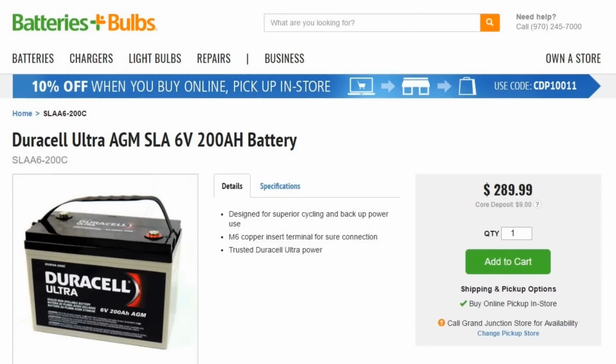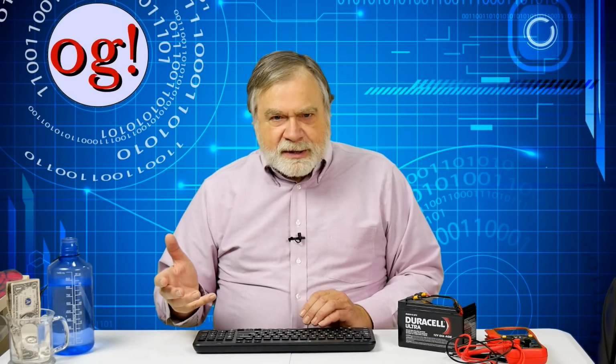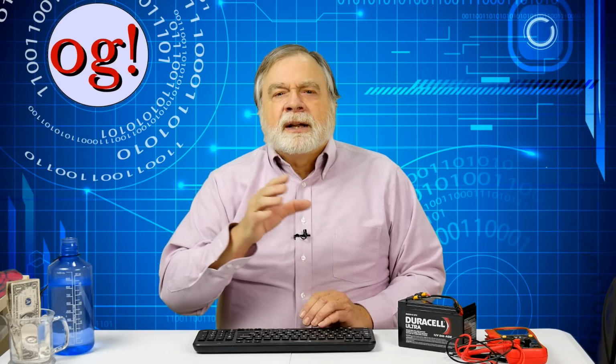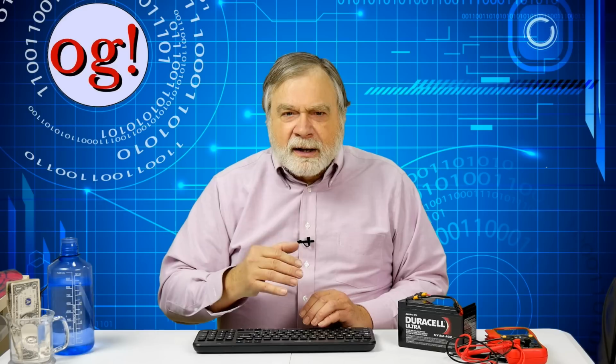The real deep cycle batteries designed for photovoltaic systems have thick lead plates and are designed to be discharged deeply without drastically shortening the battery's life. Now, there are many types of deep cycle batteries. They are the flooded lead acid that have to be checked every so often for electrolyte levels and periodically equalized.